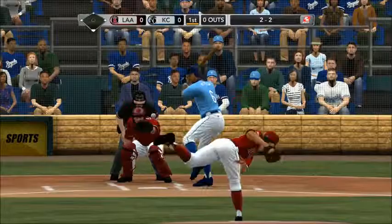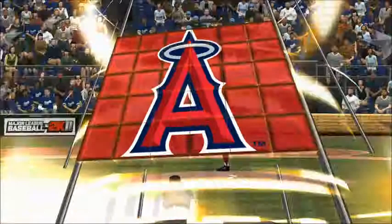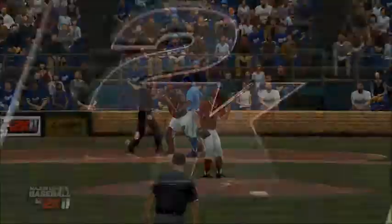Big swing and a miss on a heater. Strike him out, one down. They had a swing at it. Two strikes, ball up and away. A good pitch to at least put in play or foul off, but couldn't quite catch up to it.